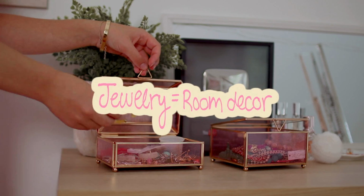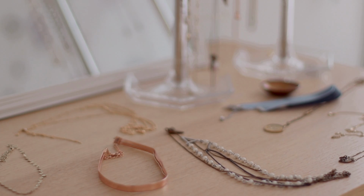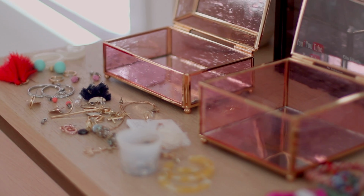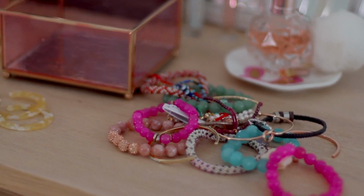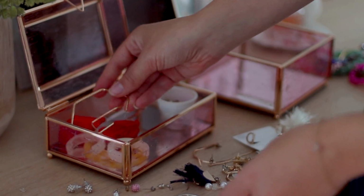Tip number 5, organize your jewelry in a way that can also act as some kind of room decor. I have a lot of jewelry. I love to accessorize, and when I was decorating my room, I had a lot of trouble figuring out how I wanted to display my jewelry and keep it organized at the same time. And I found that the best way to do this is to incorporate room decor with your jewelry organization.